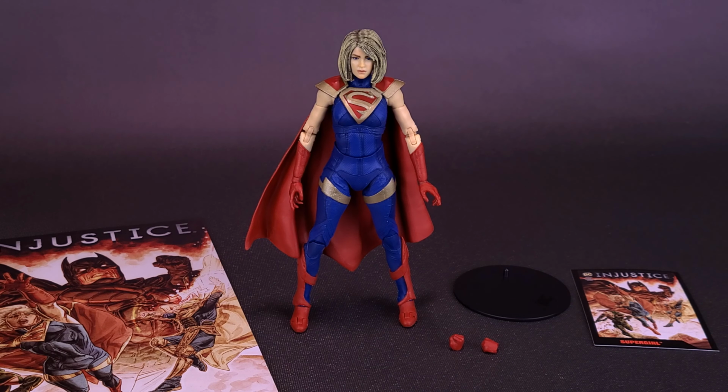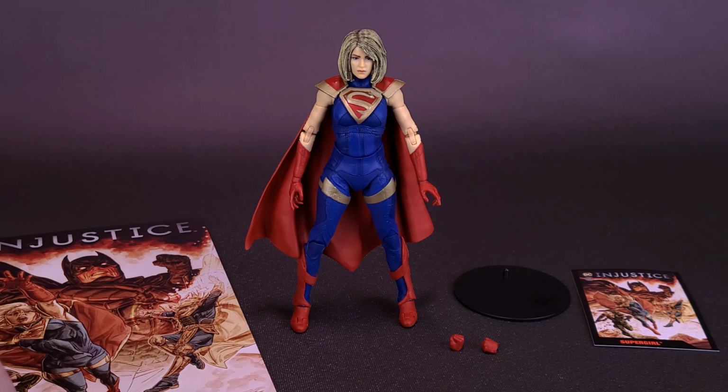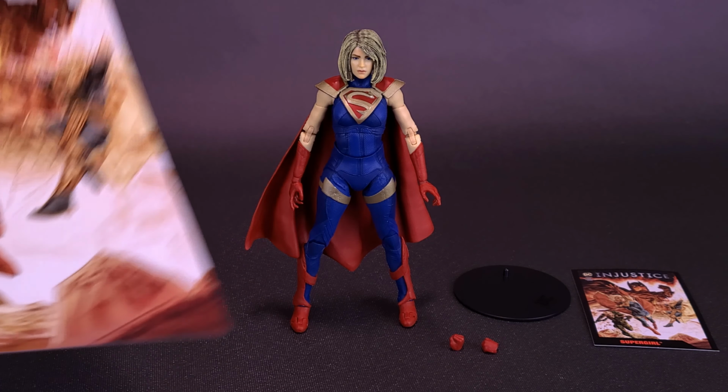And for accessories, Supergirl comes included with the same Injustice comic book, the same Injustice trading card, and the same DC logo display stand. What she does get differently, I don't know if you guys can actually see it, are those tiny little red things. Those are tiny little fists that are going to swap out with the existing hands that she has right now.